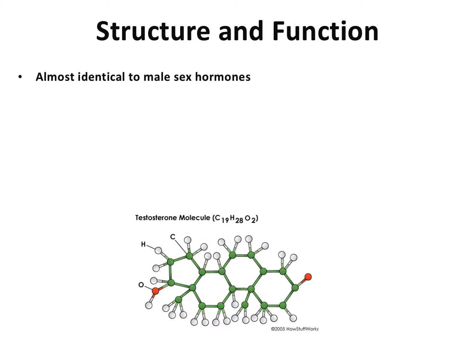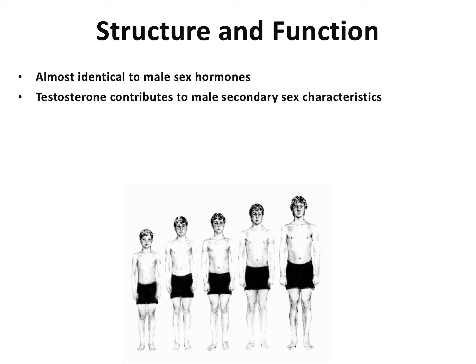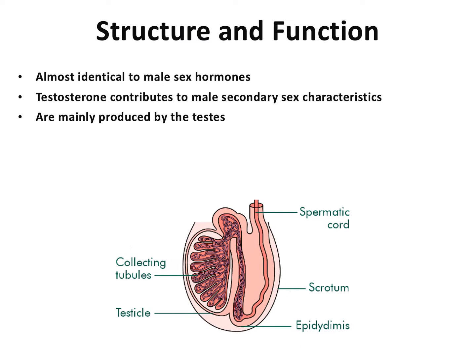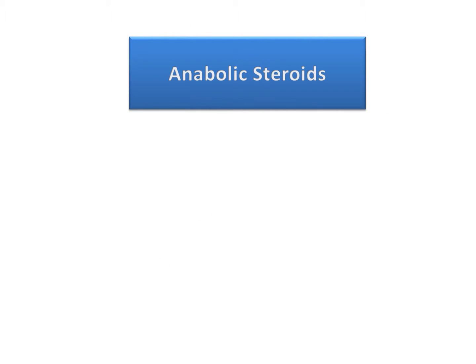Anabolic steroids are almost identical to male sex hormones, like testosterone. Testosterone contributes to male secondary sex characteristics and is mainly produced by the testes. The adrenal gland also produces testosterone. More about this in study section 5. The synthetic manipulation of the steroid's chemical structure increases muscle growth and decreases the hormone's androgenic or masculinization effect. You'll remember this from homeostasis, study unit 2.